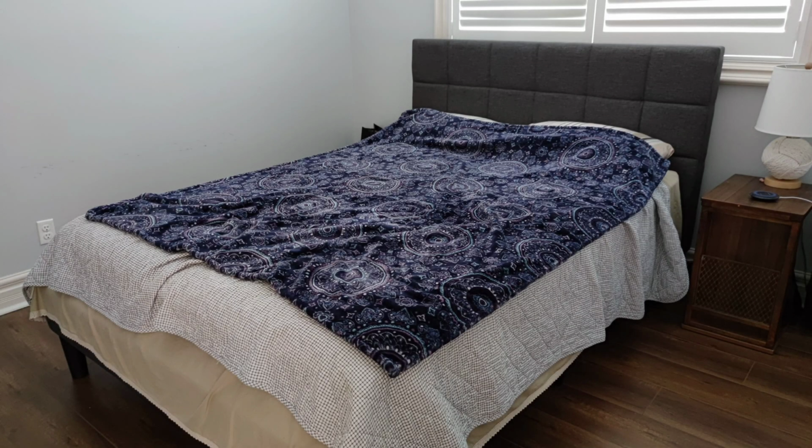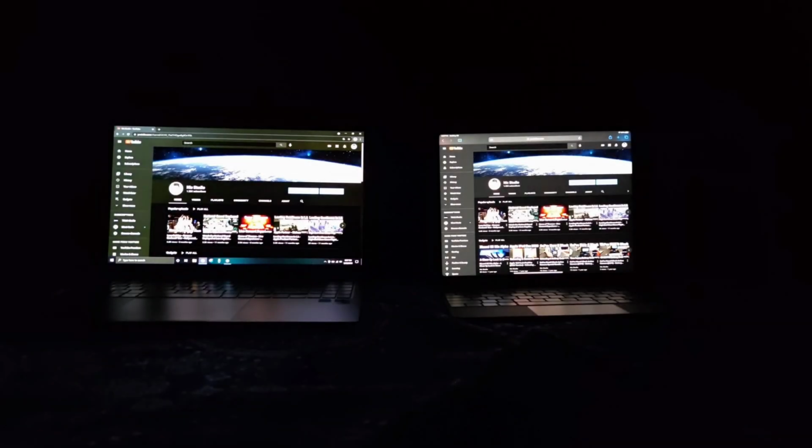Next, let's head over to my bedroom. This is how the room looks like during the day, but we're doing the test at night. We'll turn off all the lights, assuming that you're gonna watch some of my YouTube videos before you go to bed. Alright, let's also start with 0% brightness.